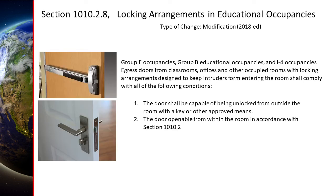The next condition is that the door shall be openable from within the room in accordance with 1010.2. And what section 1010.2 says is that it has to be able to be opened in a single motion without a key or any special knowledge.